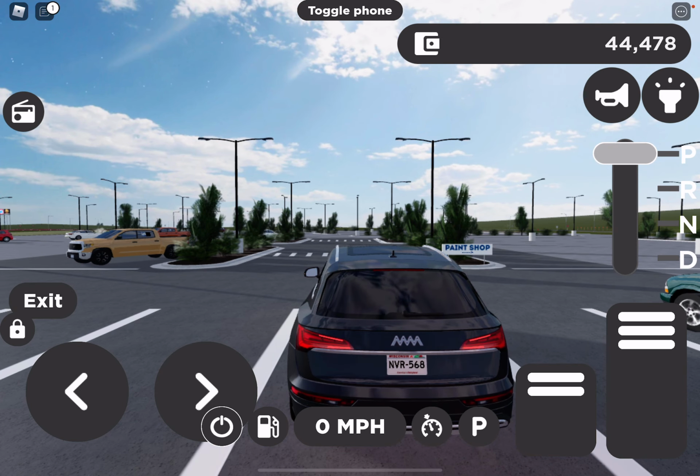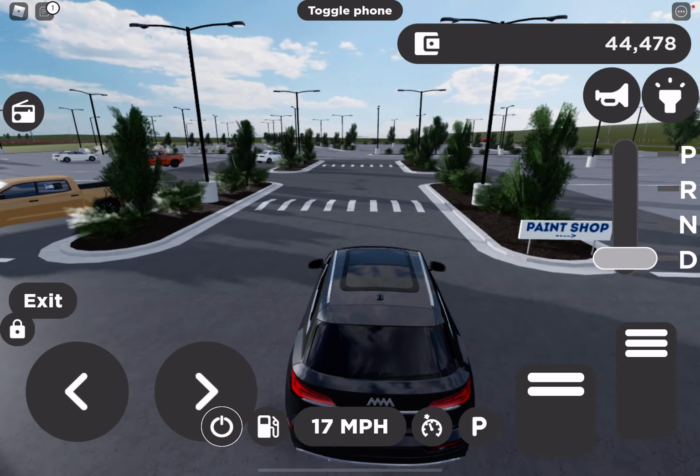This is a really nice car. I actually really like it. Okay, let's do the top speed test.